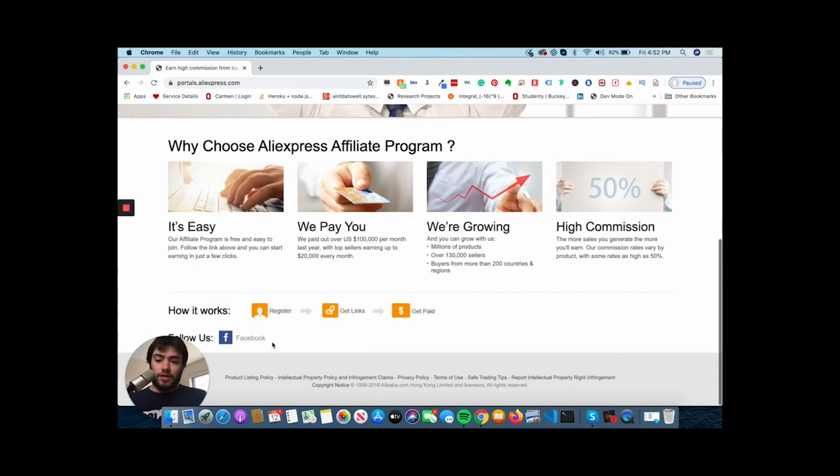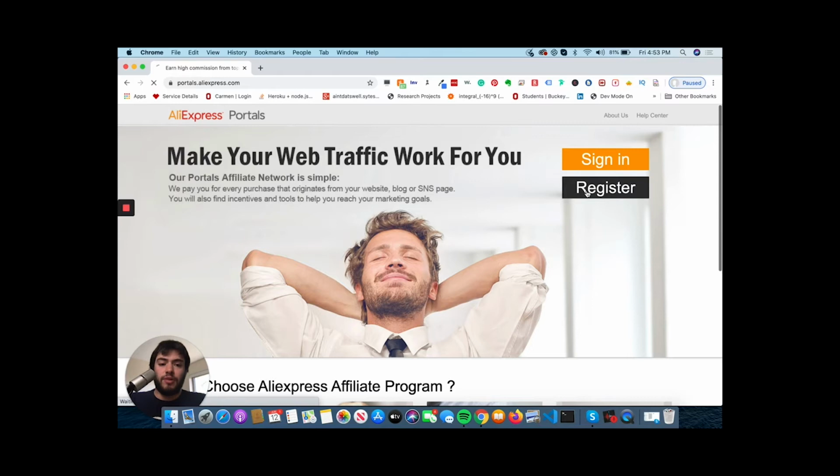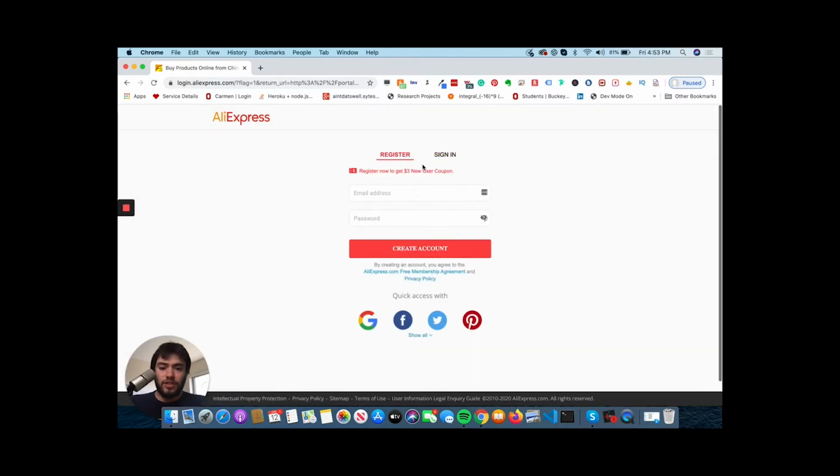It says how it works: register, get your links, and then get paid. First you click on this register button, and it's going to take you to this screen where you can register with your information. You can get a coupon if you register, and you can also use a Gmail, Facebook, Twitter, or Pinterest account, or any of these other accounts, to log in and start the sign-up process quicker with some pre-filled information. I'm going to choose Gmail, and I'll see you on the other side of it.